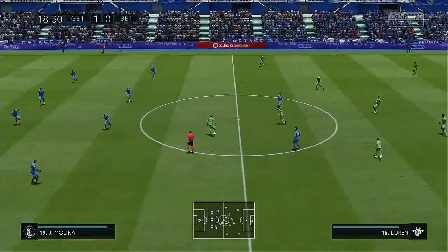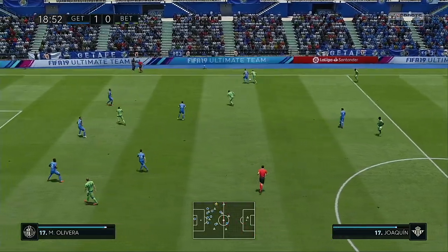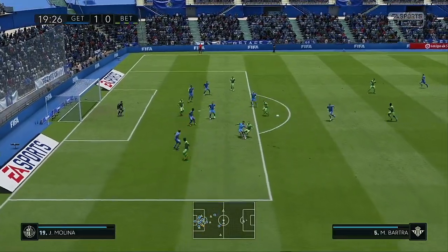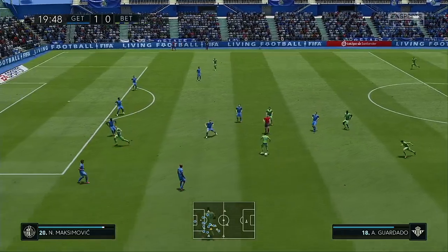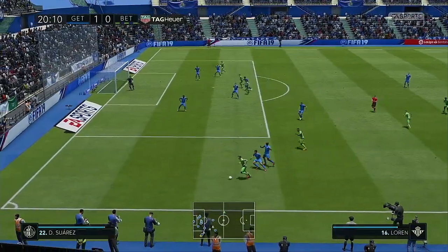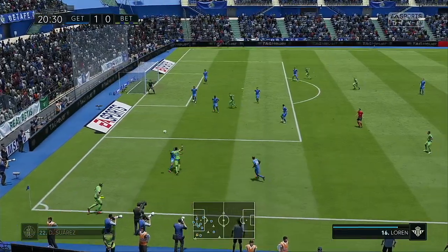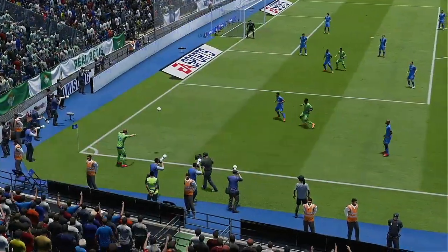Sergio Canales. Alonso on the ball. Attacking now. Guardado. Good clearance. Andres Guardado. A couple of teammates who are clearly on the same wavelength. Still got a bit to do, but this is promising. The referee had a good look at that, decided it's just a throw after the tackle. Offside. The officials clearly in agreement. And that's a straightforward offside decision.